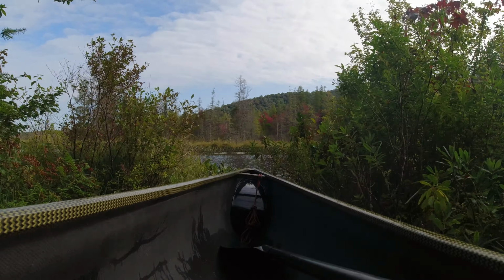So I just got out of Clear Pond. The winds are up now. So Lowe's Lake is notorious for being ridiculously windy. So I'm not sure how much further I'm gonna go. I'm gonna head over here to Bog Lake. It's a short little portage.